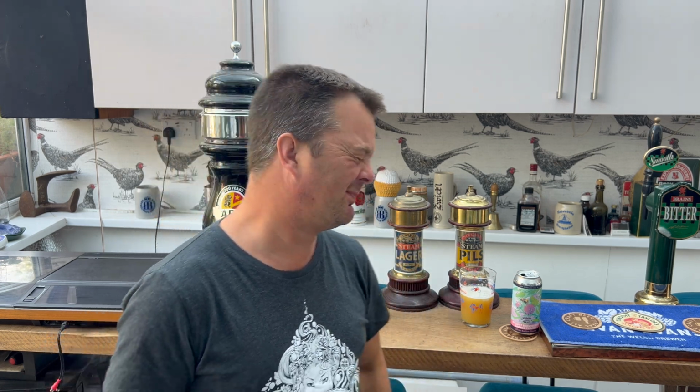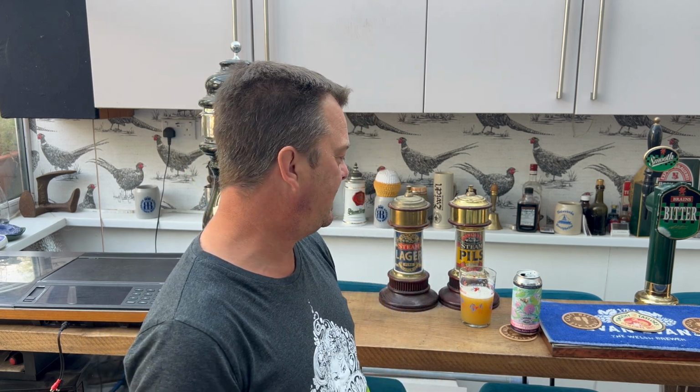Verdant Garage Project, brilliant beer from two brilliant breweries. I like the beer enough to give it a Stone the Crows 9 out of 10. 9 out of 10 for Real Ale Craft Beer.